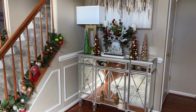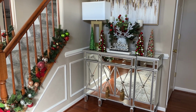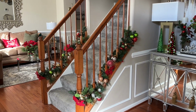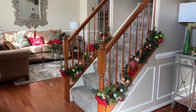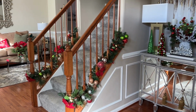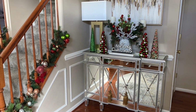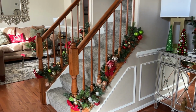Right now we are in my foyer area, and I have mentioned in some of my previous videos that this year I am really loving the red and green classic Christmas colors. And so that's what I have hoped to achieve here, and I believe I did.